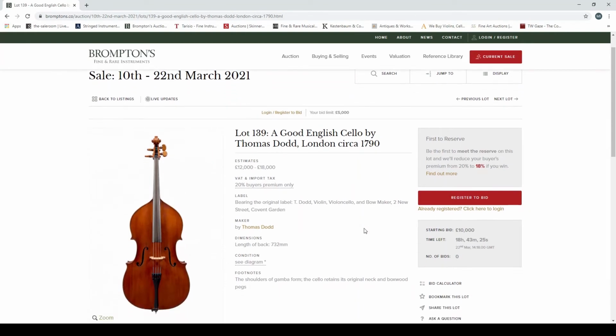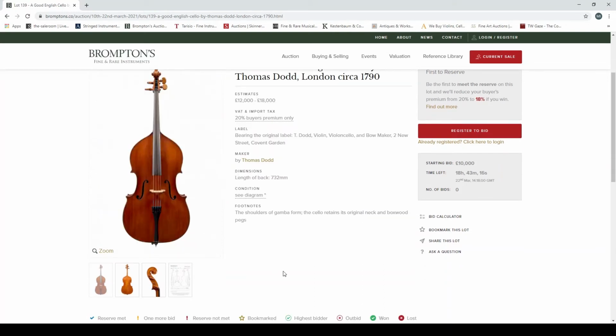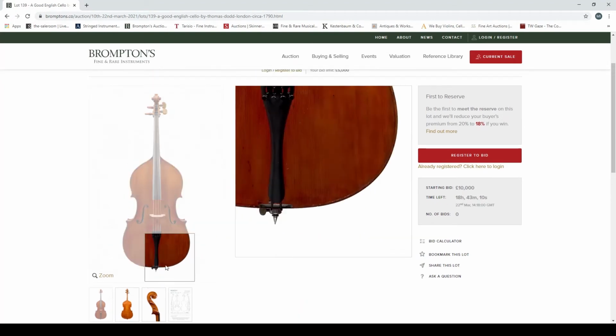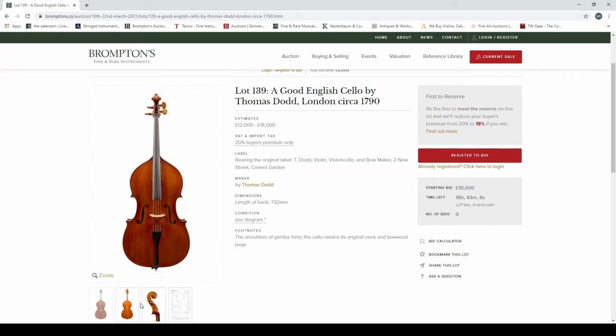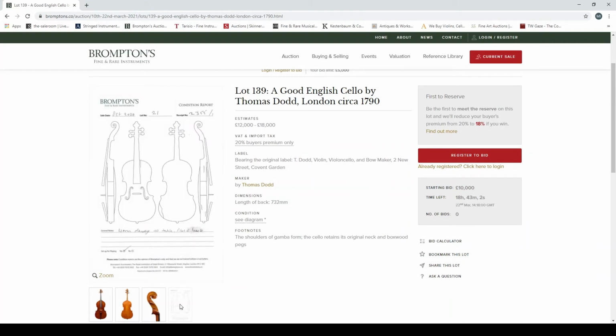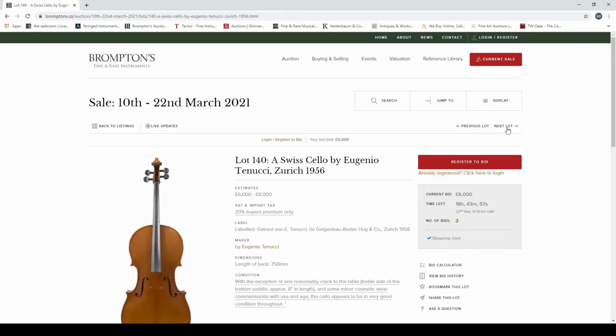A good English cello by Thomas Dodd, London, circa 1790. 0 bids on this. Original label. The shoulders of Gamba form. Cello retains its original neck and boxwood pegs. Yeah, it is interesting, isn't it? It's an interesting shape for a cello. Yep, so let's carry on.